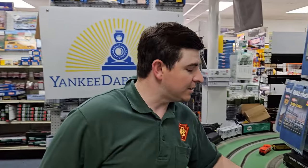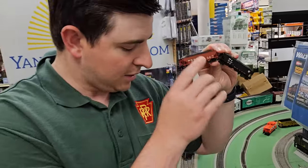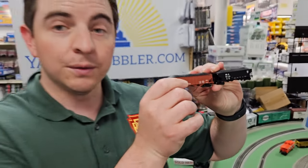And the hopper cars that the train was pulling, these cars retail for $24.95, but we're selling here Yankee Dabbler for $14.99. So I know I threw a lot of prices at you. And also, I should let you know, if you're not a fan of the Pennsylvania Railroad, but say I wanted a SW7 or a U30C, well, we have other versions and other road names as well. I just picked the Pennsylvania engines.